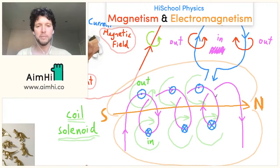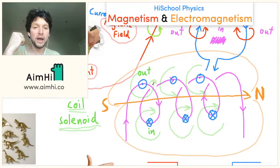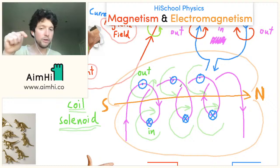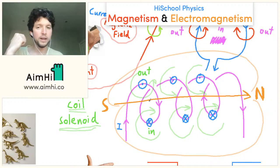And obviously this page is getting quite busy now, so I need to move out of it. But yeah, if you want to make it stronger, then you add more coils. Yes. You increase the current. Yeah, so you can make your current stronger, and that'll give you a stronger electromagnet.